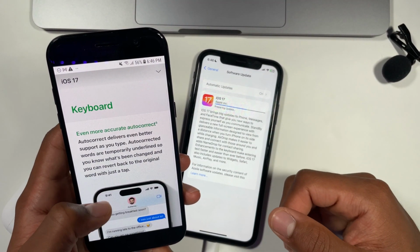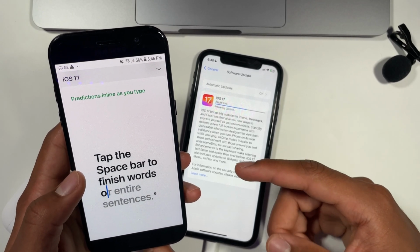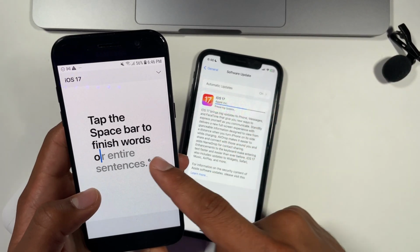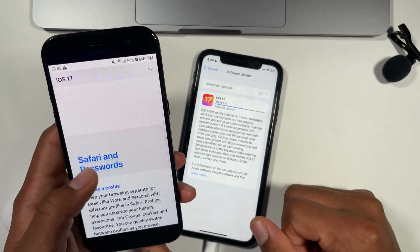Keyboard is also coming with more accurate autocorrect, and we're gonna test that out. And you could tap the spacebar to finish words or an entire sentence. So let's say it predicts what you're gonna say, and it'll be kind of grayed out. You just tap the space bar and it'll finish it for you, which is very nice.